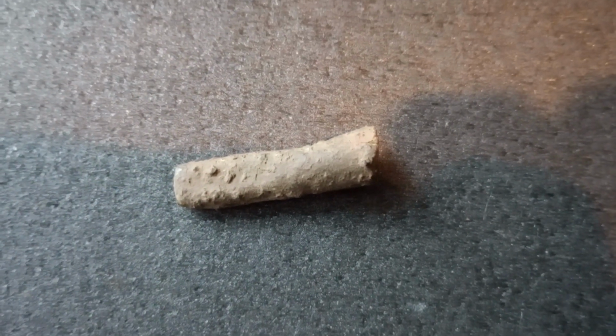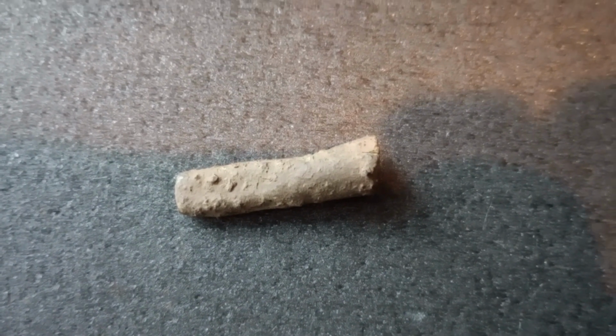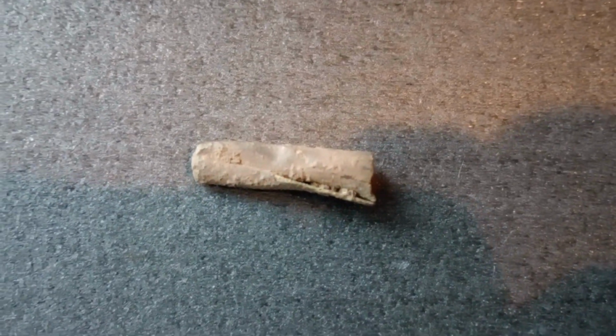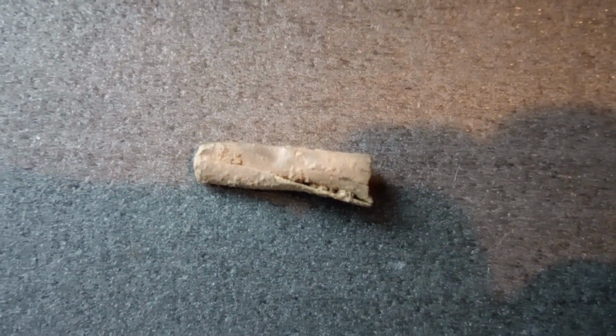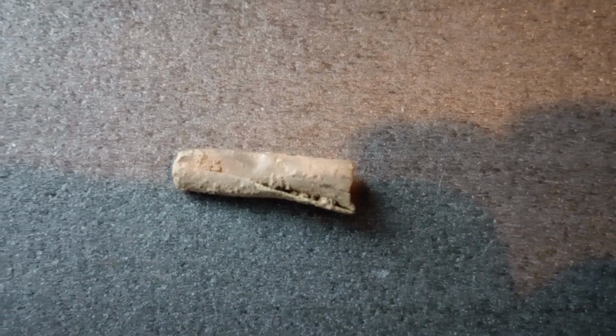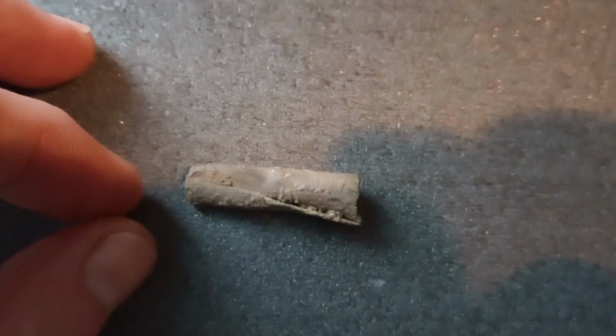So onto this thing, quite a shock with this, I've got to admit, guys. It's just a bit of a tube, as you can see, after I've cleaned it out. And it don't look much at all, does it? But it's been suggested to me that this is the metal end of a scabbard for a dagger. And it possibly dates, get this, it possibly dates to the 15th, 16th century.